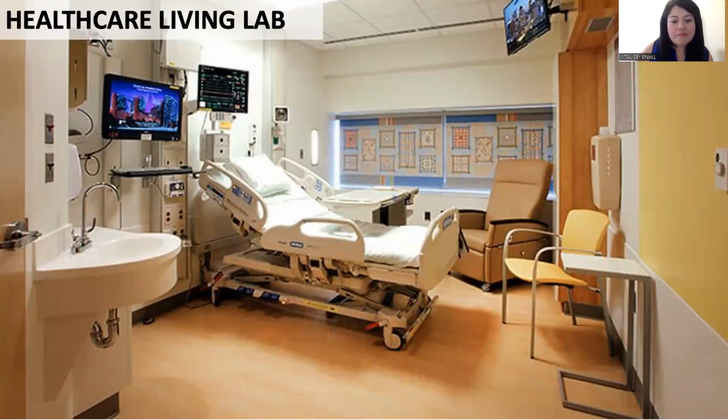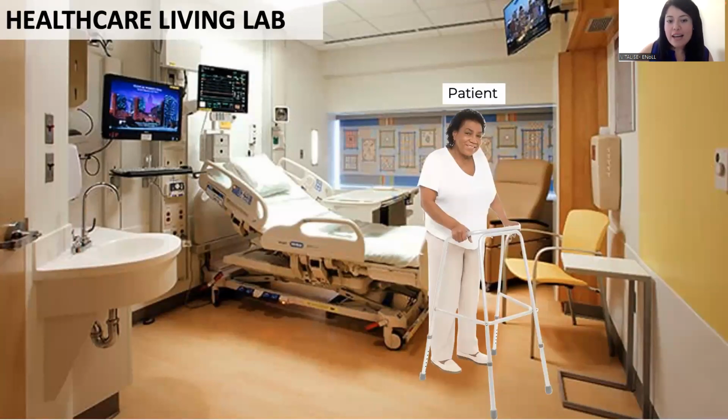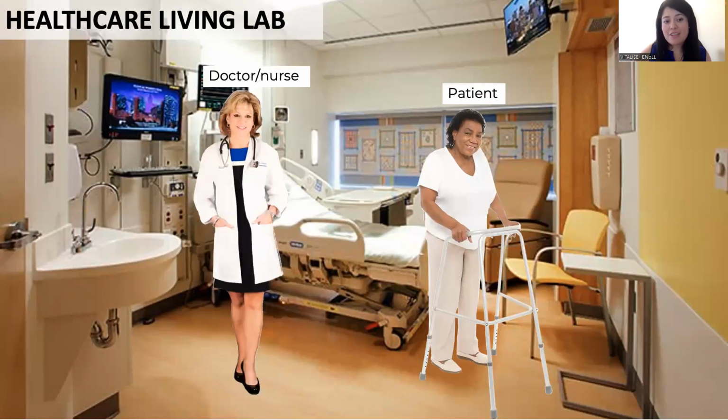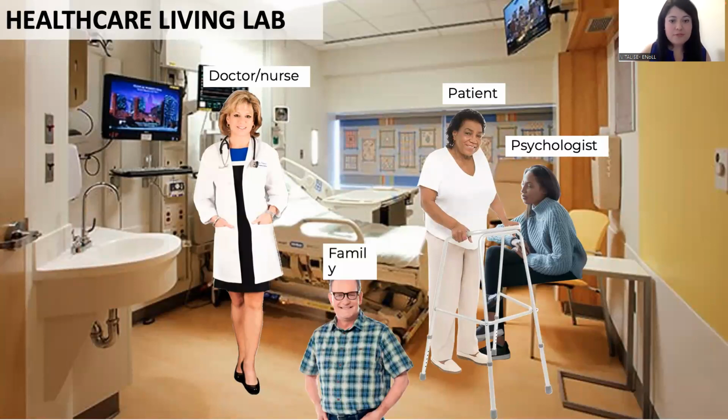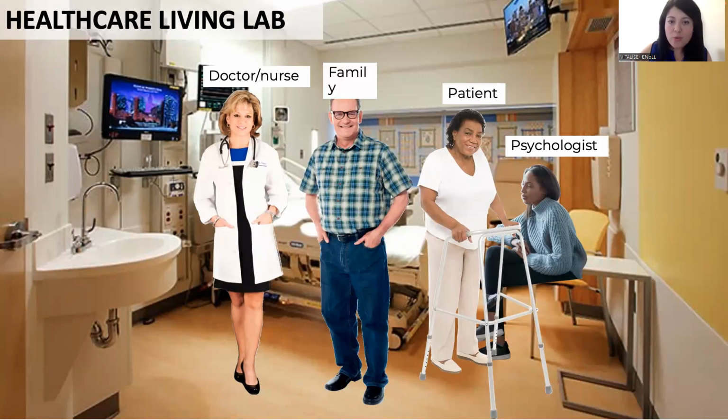Let's see. In this living lab, we are taking care of a patient, yes, but it's not a living lab with only a patient. We need a doctor or a nurse. We also need the support of a psychologist. And why not? We also need the family member who is supporting this patient during the whole process. Maybe the patient also needs some technology that the living lab is using to monitor extra things.